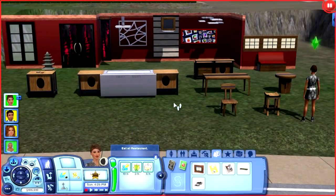So today I'm going to be reviewing a brand new set that was released yesterday in the Sims 3 store, November 1st, and it is the Itadakimasu Japanese inspired dining set. Now, when I saw this, I absolutely had to have it.